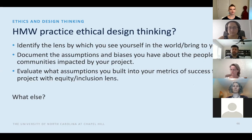And so have we built in any metrics of success around equity or inclusion? Are we looking at metrics of success beyond what our grant mechanisms are asking us for? Like, what is it that is important to real people? And in the last couple of minutes before we close out, it would be great if we could offer up a couple more ways that we can continue to practice ethical design thinking as a group. And so feel free to either type them into the chat or go ahead and unmute yourself.